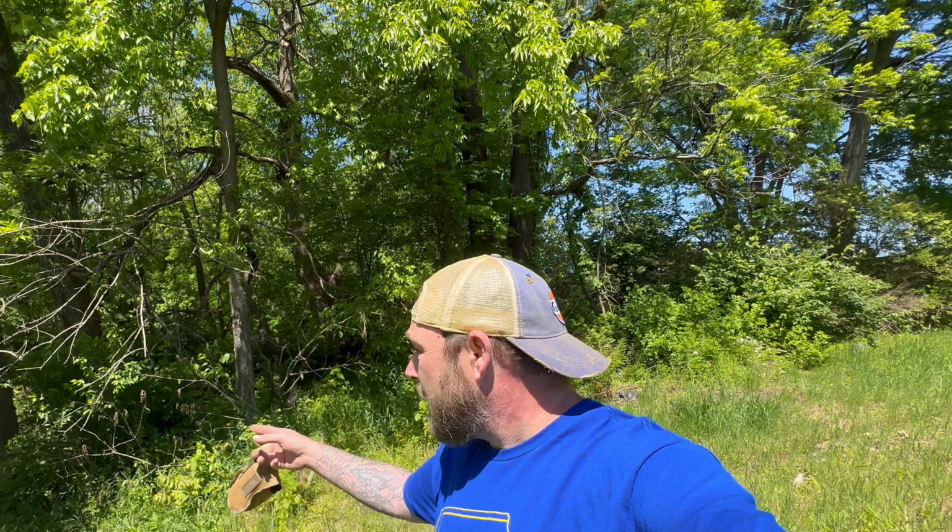You know, the holy grail would be to find a sword, a Civil War sword. But what most people find here are old bullets. I've seen a video where a guy actually found a musket, a Civil War rifle, with bayonet in one of these rivers. So all throughout this area right here, there's Civil War memorabilia in the ground.